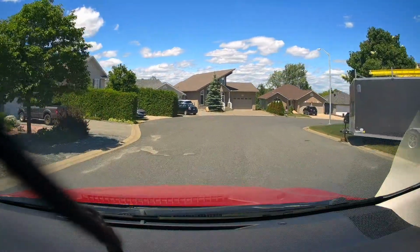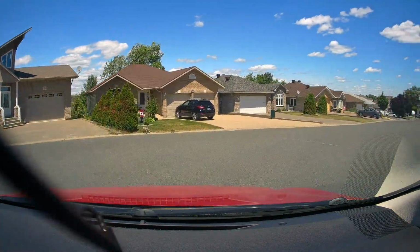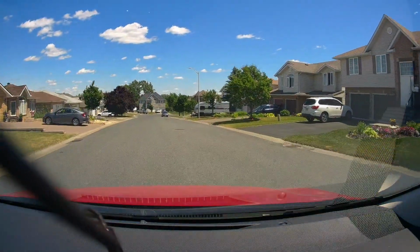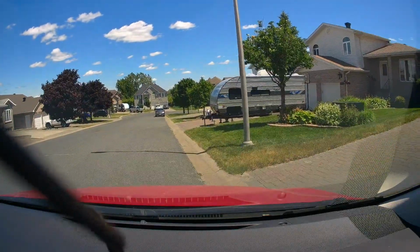So again, before you pull over to the side of the road, you don't need your signal. So we're going to pull it over to beside the pole here. You signal right, check your mirror, and check your right blind spot before you pull over. That's good, that's close enough.